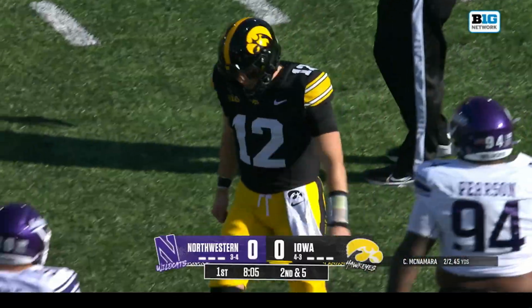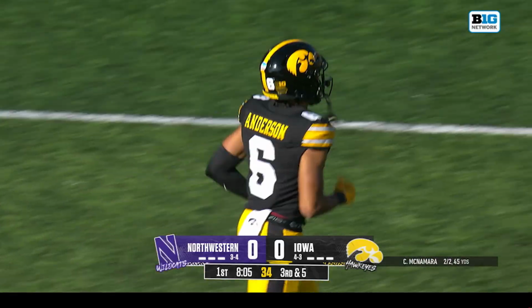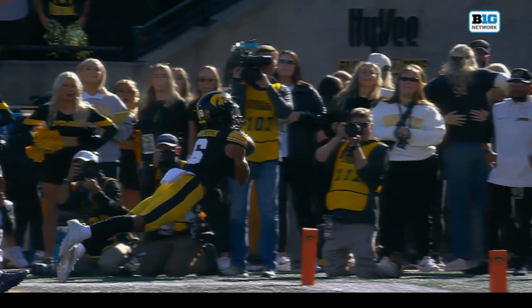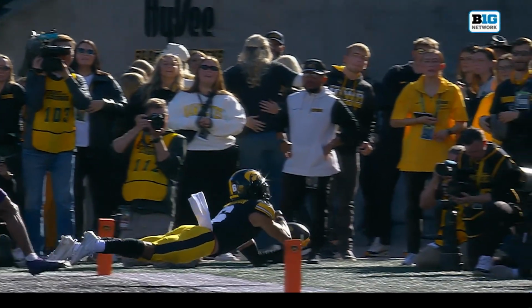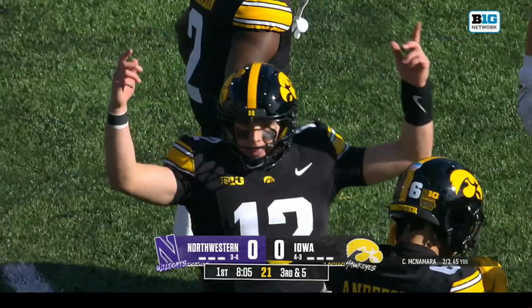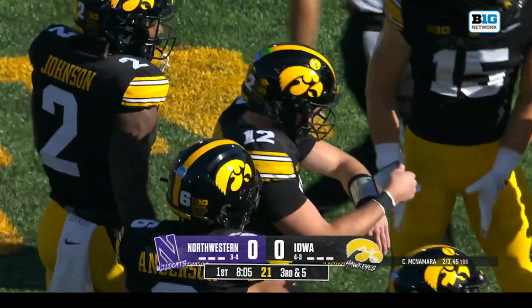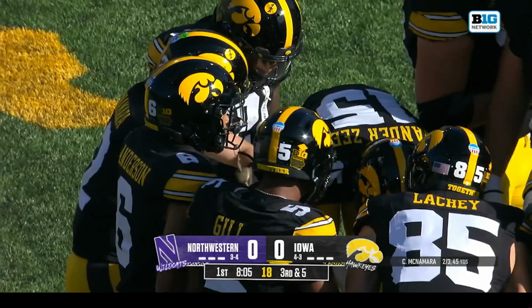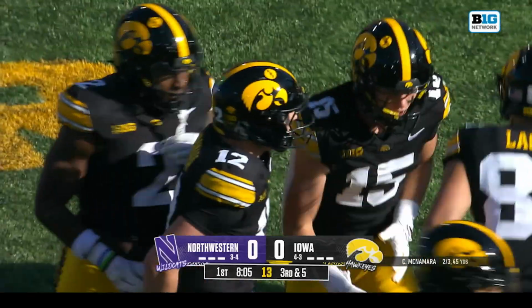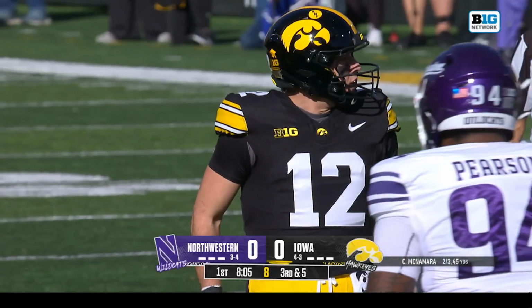Incomplete, out of bounds. Nearly the 2nd spectacular catch on the drive by Seth Anderson. McNamara may have predetermined where he wanted to go with that one the entire way. Just a near miss. Another one for Seth Anderson. Does that toe tap down? Not quite. Excellent call by the officiating crew. He does land out of bounds before anything gets down inbounds, but it did look like there was an opportunity on the corner route to the boundary side of the field for McNamara to maybe hit Luke Lachey. Well, Anderson had just 1 catch on the season coming into this game. He's got 1 catch on this drive for 69 yards.